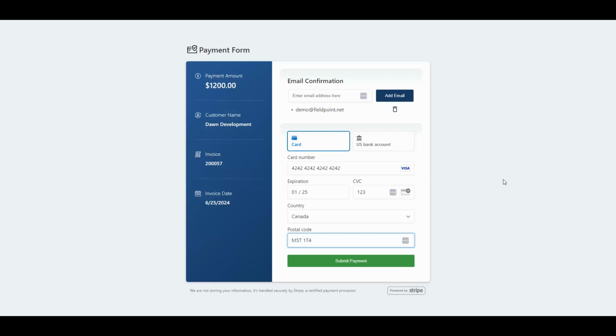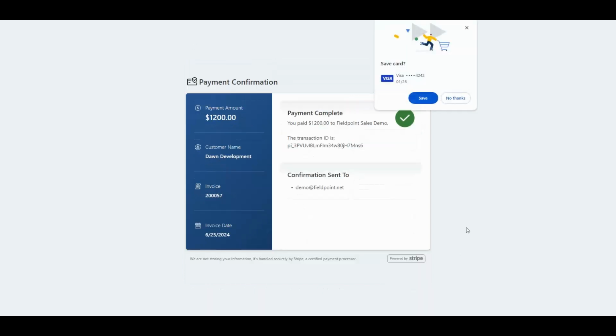I think you didn't get to see the payment confirmation screen in the first example, so we get to see that here. You have the ability to add the email where you want the payment confirmation to be sent, and then you click submit payment. And it will say confirmation, payment complete, and then it will update the Fieldpoint side to say it's been fully paid.